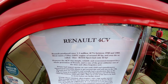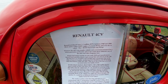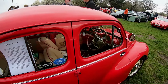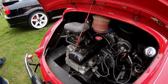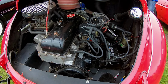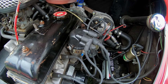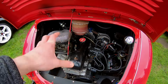That's why I was confused. Renault 4CV. Over 1.1 million were made and produced between 1946 and 1960. 14 years of production, 1.1 million. That's pretty impressive for back in the day. That's really impressive. Lots of access there. Everything seems reasonable. The battery seems a bit of a pain to take out. You've got to take the coil to take the battery out. And the distributor and alternator right at the back. In fact, what it is, they've turned the engine backwards.